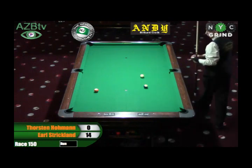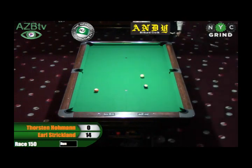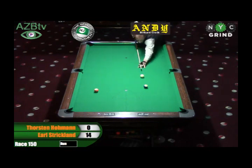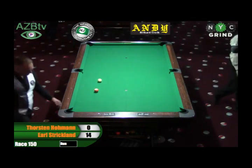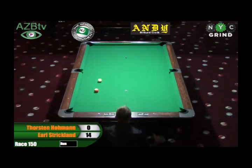One thing I noticed about Earl, 35 years ago I saw him playing in tournaments. He'd be playing nine ball on tight pockets and he would hit the rail and the ball would go in. Dallas told me it's a shooter's touch, is the way he explained it. But I think there's a little bit more to that. Okay. Earl hit that a little inside English, kept his angle, he's on his break shot.